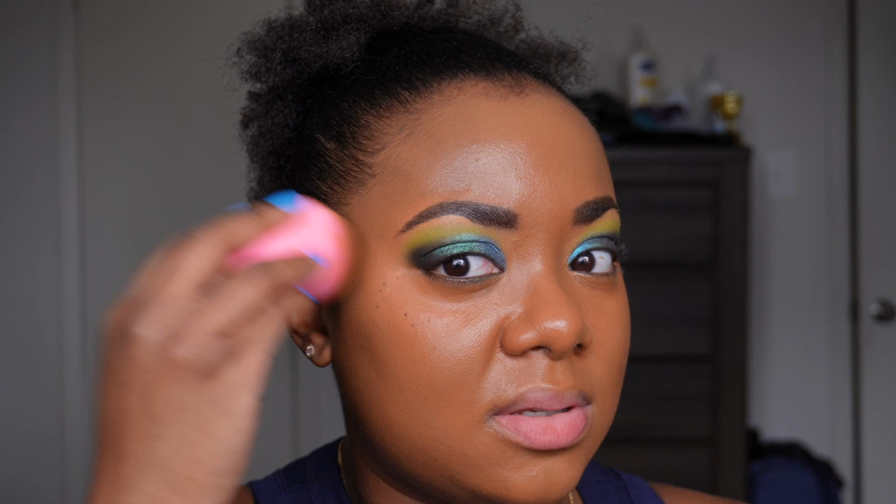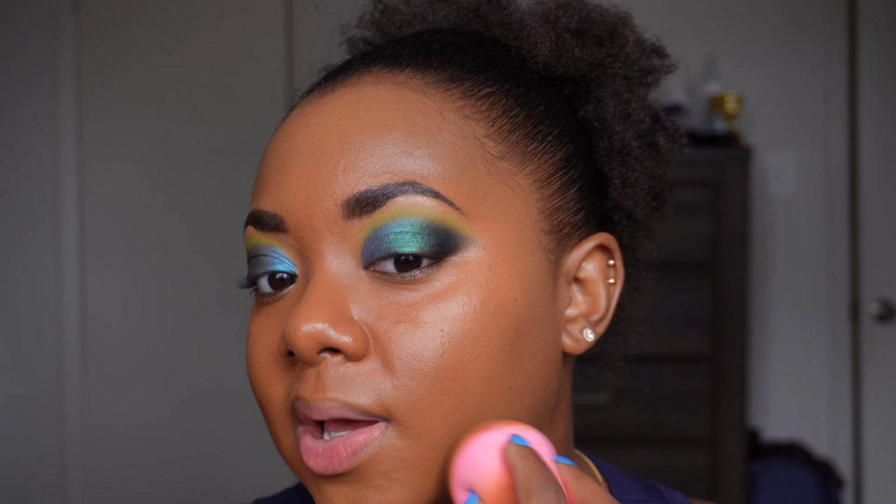I do feel like this is taking a little bit longer to dry down than I thought it would. Like, this is still a little wet. So it does take a little bit of time to dry out. It's not like you put it on and it's automatically matte or dry, which I think is good because it gives you a lot more time to manipulate the product.